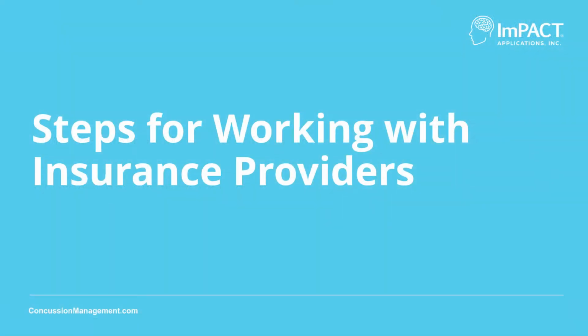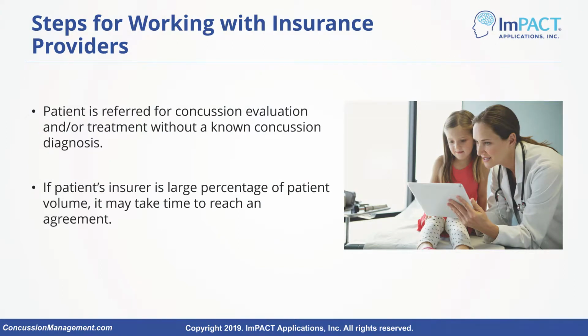All right. When working with insurance providers, you typically have a patient come to your clinic or your hospital or your practice, and they're referred there for a concussion evaluation, either suspected or unknown concussion. In one case, the primary care provider may have referred the patient to you because they're not sure if they have a concussion, and so you're providing the primary concussion evaluation. In the second case, the patient's already been diagnosed with a concussion, but it's either complicated or they want the patient to be seen by somebody who has more expertise in the area. And so the patient is referred to you with a known diagnosis.